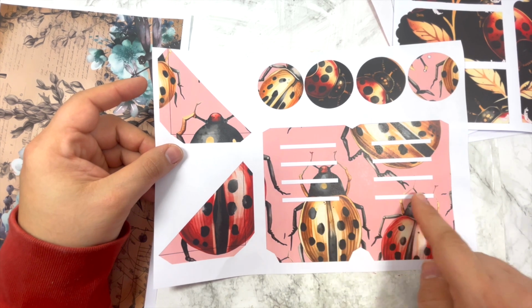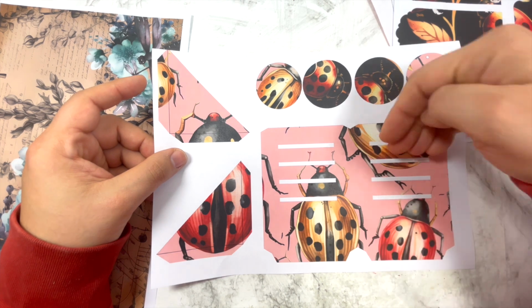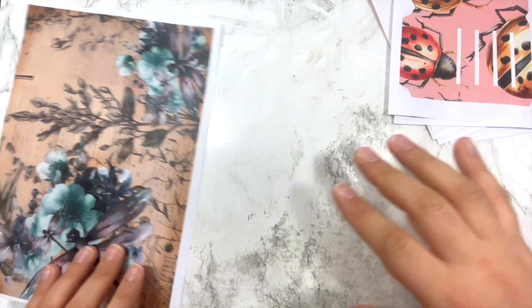So you've got secretary pockets. You simply fussy cut this, chop this, you can slide in your things, and there's a 2 triangle side pocket, and embellishments. So that's it, guys.